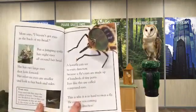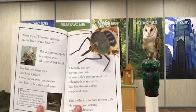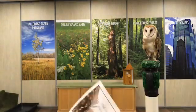Can you imagine being able to see in all directions at the same time? If you were a horsefly, you could.